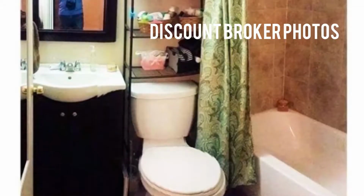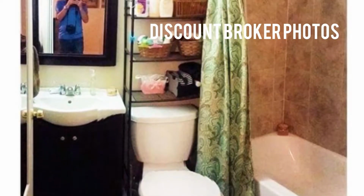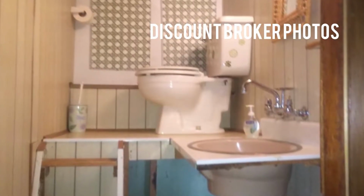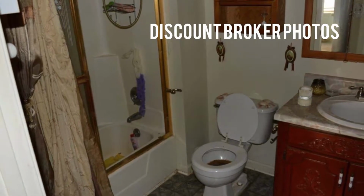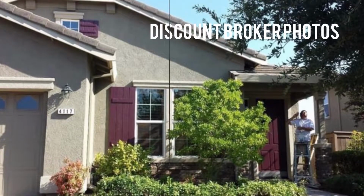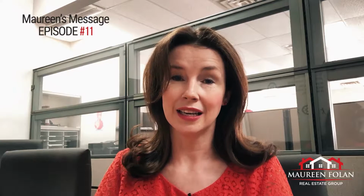Discount brokers usually take their own photos from their iPhone that are unprofessional because hiring a photographer is not in the budget, and there isn't a video of your home because it isn't in the budget, and usually there's a poor description of your home with incomplete facts, because they don't have the marketing staff to review things to ensure that your home is being displayed beautifully online, because it isn't in the budget. And because of this, the results from Zillow will be very poor. This is just one example of cheap marketing.